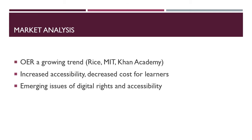Market analysis reveals that OER are a growing trend, with some early efforts to create OER undertaken by Rice University, the Massachusetts Institute of Technology, and Khan Academy. OER results in increased accessibility of learning materials at a decreased cost for learners. Some of the emerging challenges associated with OER include compliance with laws surrounding copyright for digital materials and accessibility for low vision, hearing impaired, and other learners.